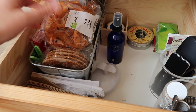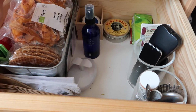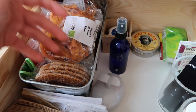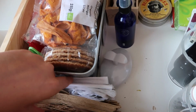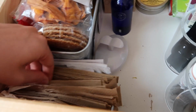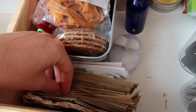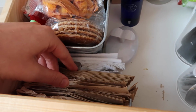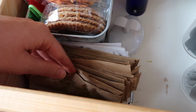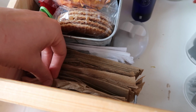And then this is sweets and treats and things, which is mainly my partner's thing. I don't really have a sweet tooth. My only thing in here is these organic mango slices and then all the other stuff. And then I collect the napkins from restaurants that I go to when they give napkins, and if I don't use them I won't just throw them in the bin, I'll take them home. And as you can see, I've got a lot of them. I don't really use them that much, but I'd rather save them and use them than just throw them straight in the bin.